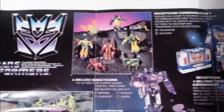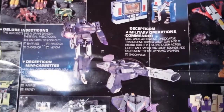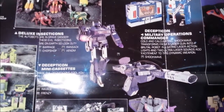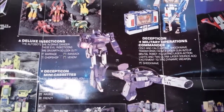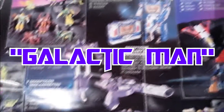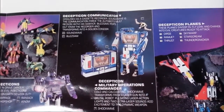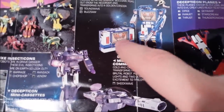Here we already had the Deluxe Insecticons out by this time, 1985. Commander Shockwave, of course. I didn't have a Shockwave. I had the Radio Shack knockoff, I guess. Now known as Shockwave. He was, what was it called? Laserman? I don't know. I also had the knockoff of Soundwave. Mine looks just like this, only it says Cassette Man across here at the bottom.